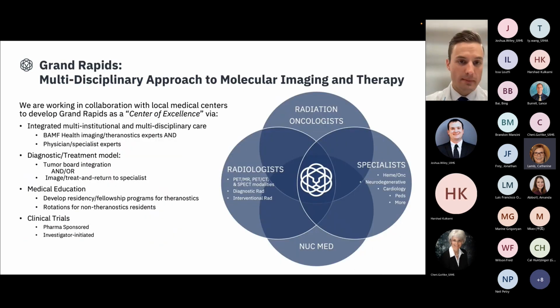In general, our approach is a multidisciplinary approach to molecular imaging and therapy. So we're working in collaboration with the local medical centers and scientists to create this center of excellence. That includes multi-institutional, multidisciplinary care. Myself and others are being integrated into the local tumor boards of community hospitals to ensure that we are members of the team here. It's a policy or a process where we're imaging and/or treating and returning that individual to their specialist. So again, integrating ourselves into the oncologic care of these individual patients and ensuring that they continue to have good relationships and follow-up care with their providers, both in oncology, urology, and beyond.